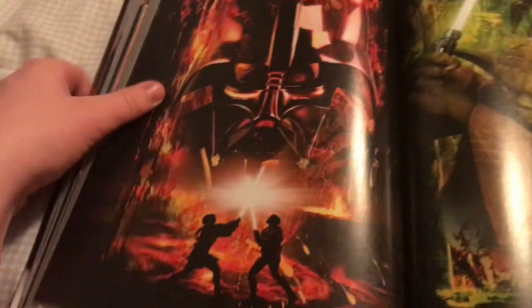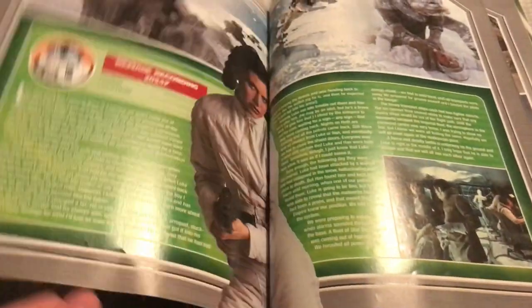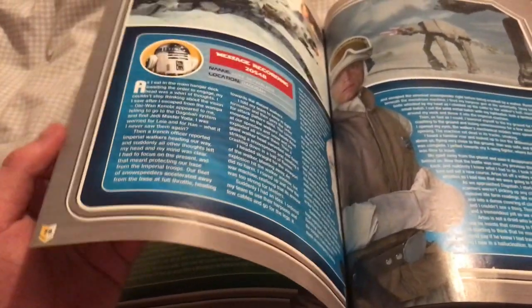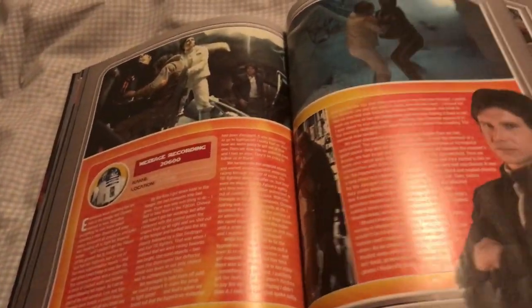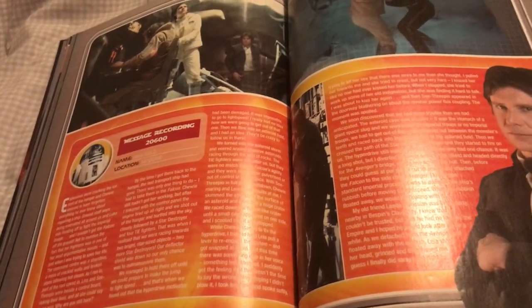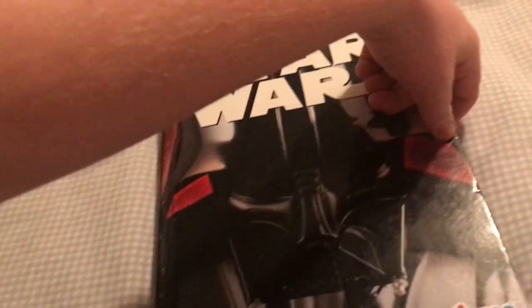Then you have these beautiful poster pages that are absolutely gorgeous. I love this Star Wars annual. It's really high quality pages. So to get this for the equivalent of $2 is really good. These are all pretty cheap on eBay. I'm currently trying to get 2005, 2006, 2007, 2008, and then 2010 to 2014. Since this is the 2009 volume.